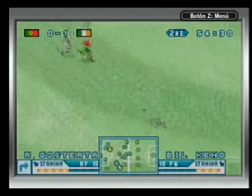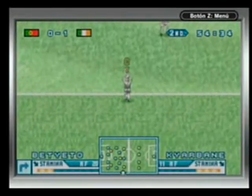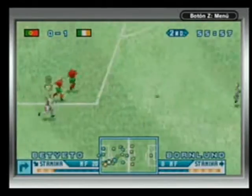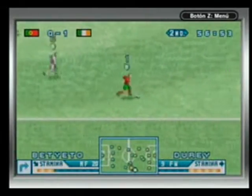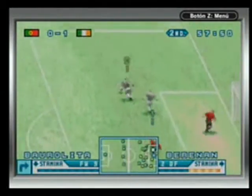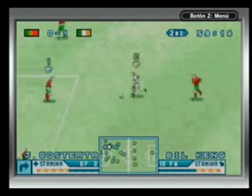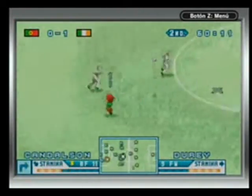He switches play to the right. The ball is out of play. Ireland to throw in. That's a ball forward. He's trapped it nicely. There it is. To the right. No foul, says the ref. There's the cross. He clears it.